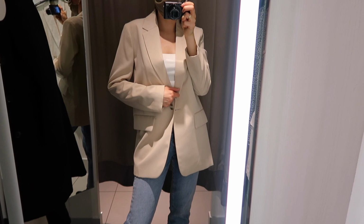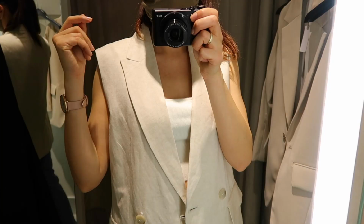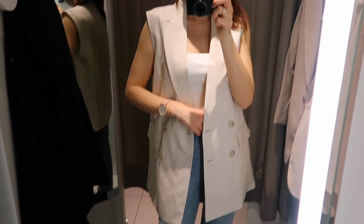Last but not least, we have this sleeveless vest or sleeveless blazer. It's double breasted, and I'm looking for something like this. I think it looks so nice. It's classy, and it's again an easy look, but it looks so nice.